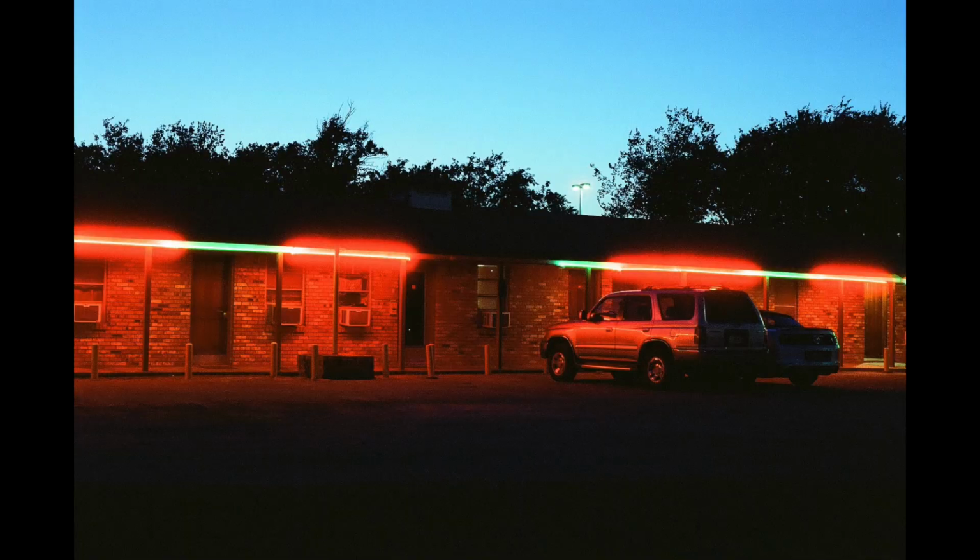A lot of my photos, I do tend to bracket them if I find that I like them. I will over- and underexpose, and then I'll do my correct metering for them. This one is slightly on the underexposed side, but I think it works. It adds a bit of mystery to it. So that's the first shot at the motel that I like there.